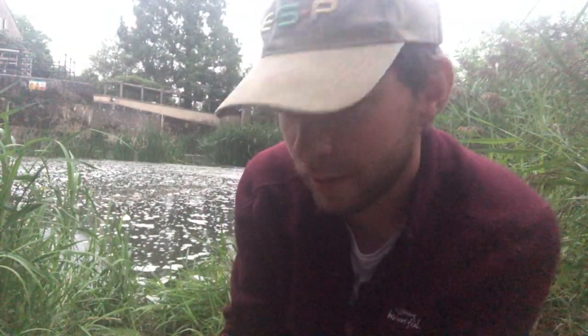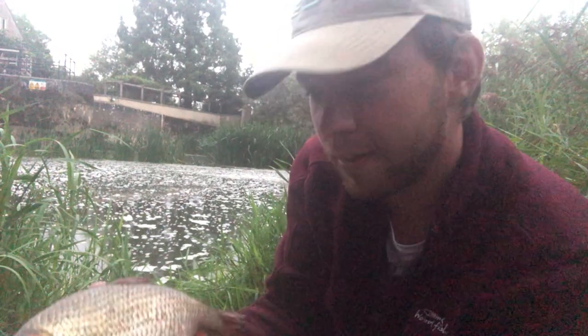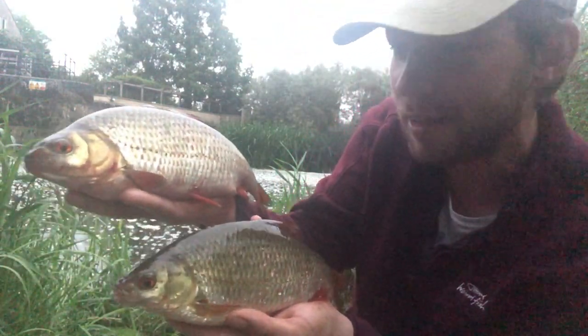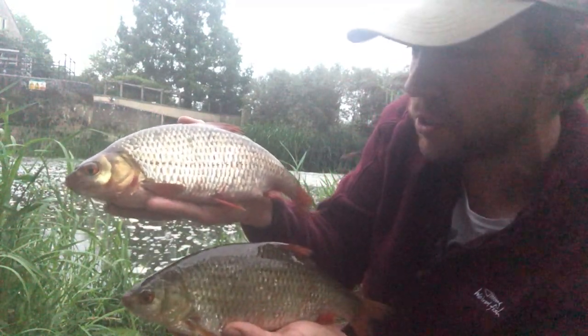And there we go, a lovely bag of river silvers. It isn't just a small fish method though. Well guys, come to the end of a session's hemp fishing, and yeah, probably had about 20 pounds of fish, including these absolutely lovely roach. Look at these, absolutely pristine.